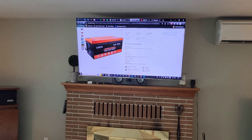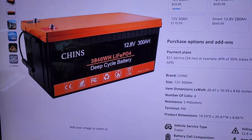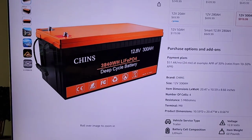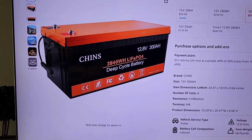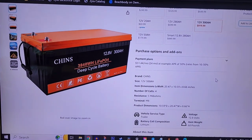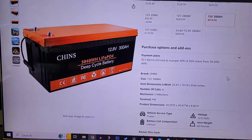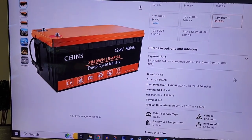So, an update for the camper. I'm thinking about getting one of these Chins 300 amp hour batteries to run the fridge and things off of. Give it some serious capacity. So that'd be three times, that'd be six times the capacity it has now, which would be awesome.